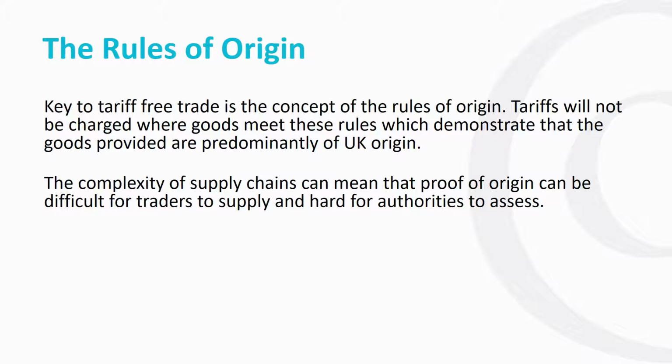How it applies to each sector or to each individual item exported and imported between the EU and the UK varies, and this only becomes more complicated when you consider more complex manufactured items. The complexity of supply chains can mean that proof of origin can be difficult for traders to supply and hard for authorities to assess.